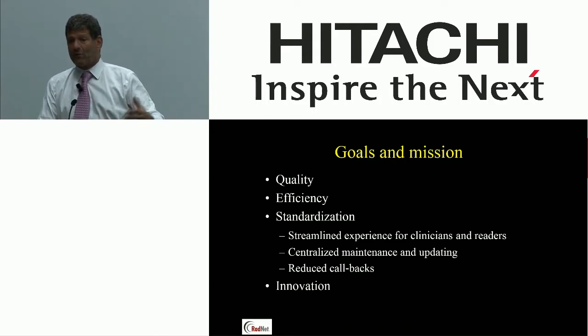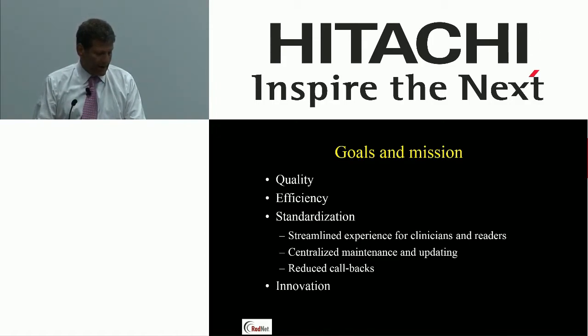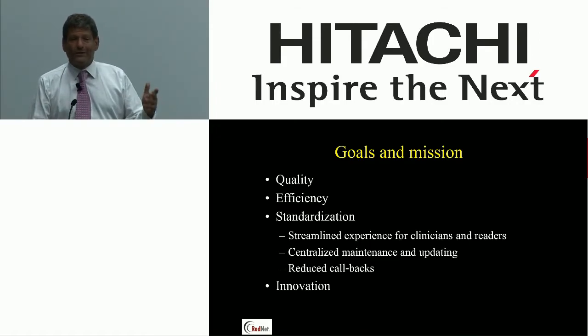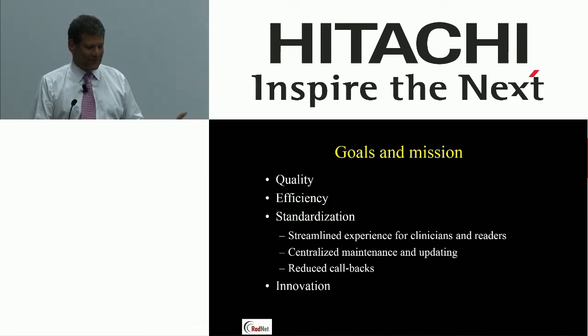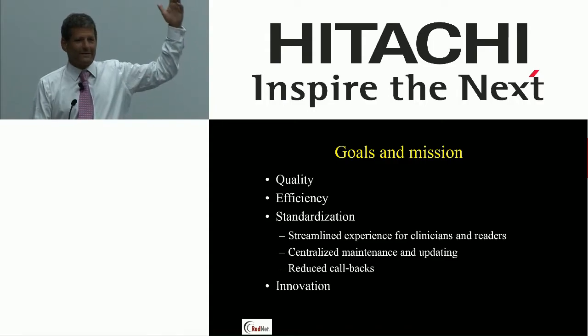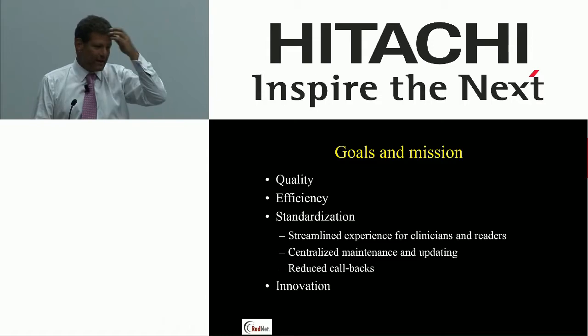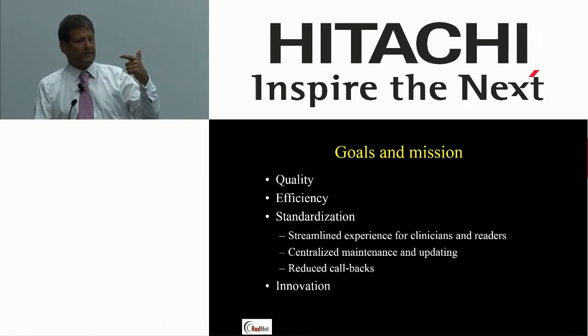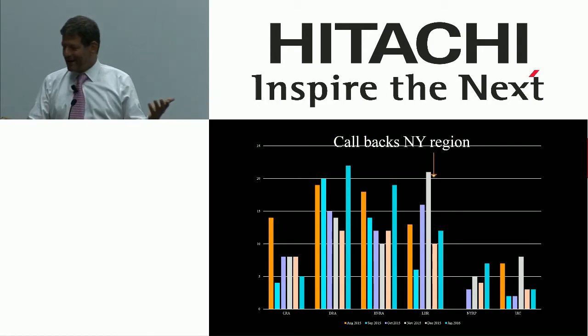All of Southern California for RadNet has agreed to scan with the same sequences. That will go a long way in helping us centrally maintain. And frankly, when you standardize, when you reduce variability, one of the biggest effects is reduced callbacks. Who loves callbacks? Okay, who wants to be called back? Nobody. You know, we don't get paid, it's bad public relations, the doctors get upset, not customer focused. We can reduce callbacks, it makes a big difference.